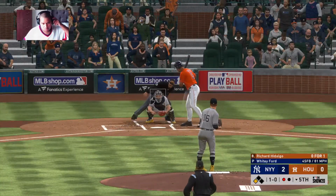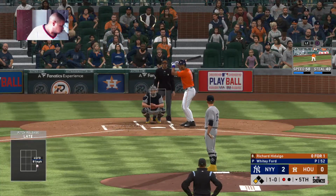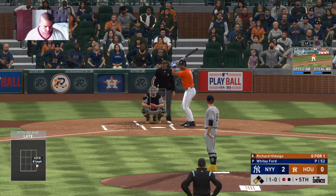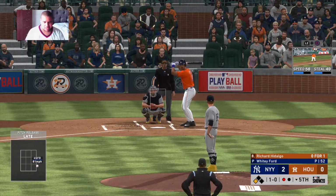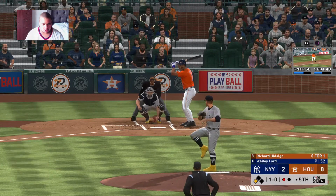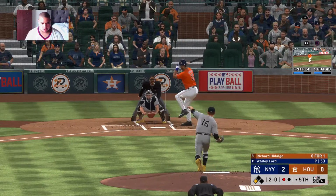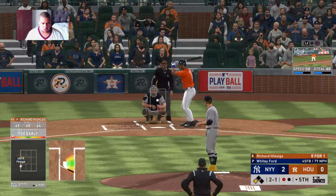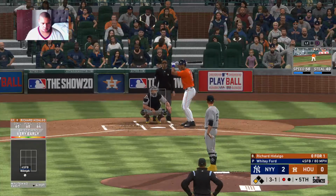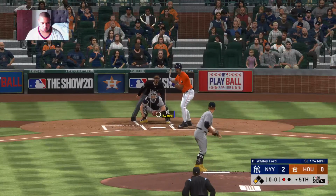To the plate now, Richard Hidalgo. Ball 1 to start the at-bat. The 1-0 pitch. That's ball 2. You can see this guy's more focused at the plate right now. In that first AB, he went down on strikes. 2-1 the count. Has a look, now the pitch. Almost got him to go around, but instead it's ball 3. And that misses, ball 4.